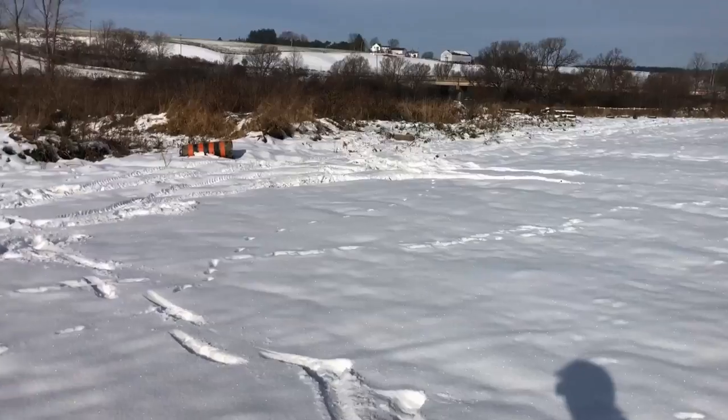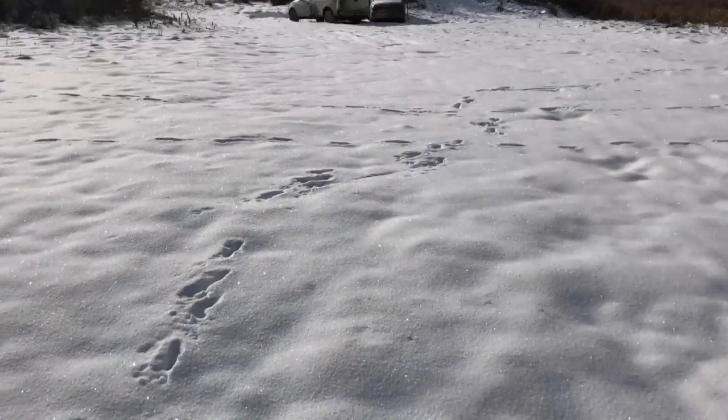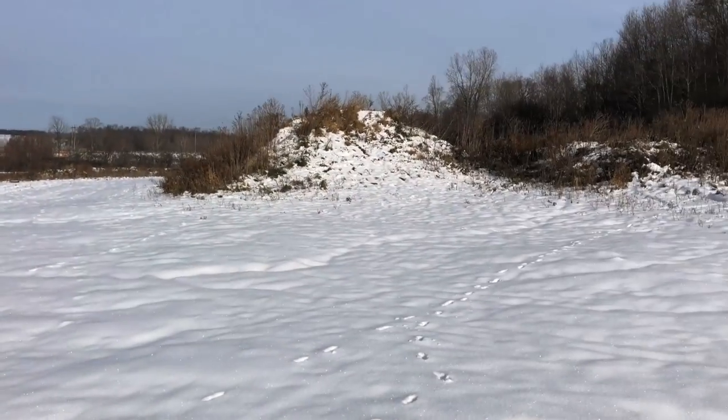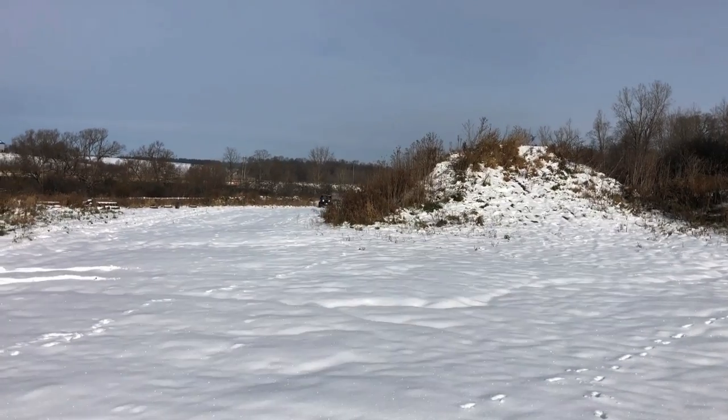Oh, yeah. Here we go. Just out here looking for deer. Got lots of tracks. Quite a few tracks. Here's something off in the distance here. Oh, that's no deer.